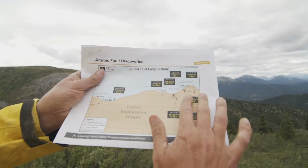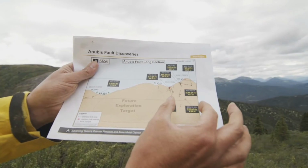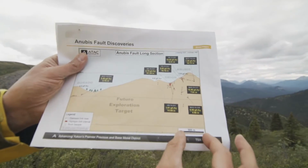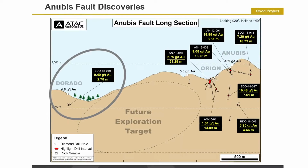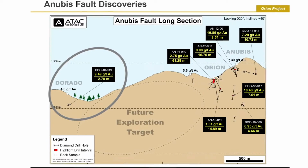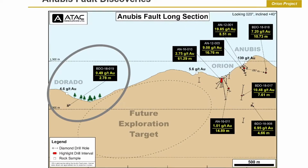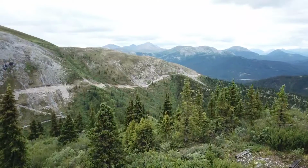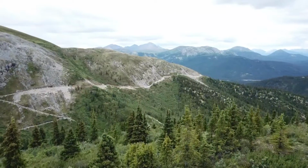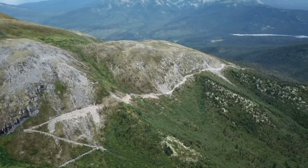The majority of our work was done to the east over here, where we were getting great grades, but the scale of this is incredible. 2 kilometers away, we've got a nice grade of almost 10 grams over about 3 meters. Obviously, this is a target. It's a major fault, and it's just a lack of drilling. We need to get back here and do some drilling. But the potential in this fault area is absolutely enormous.